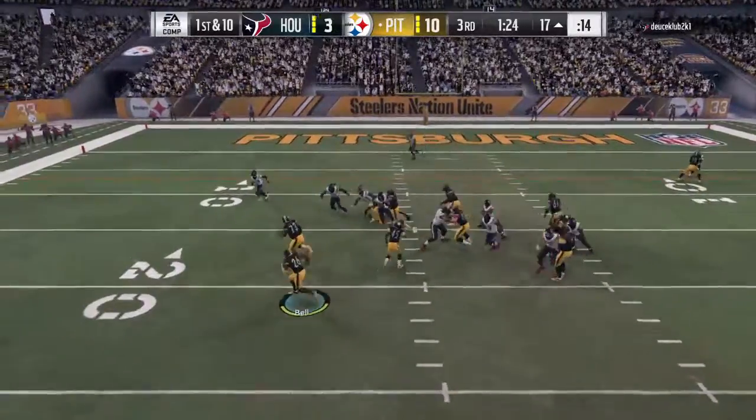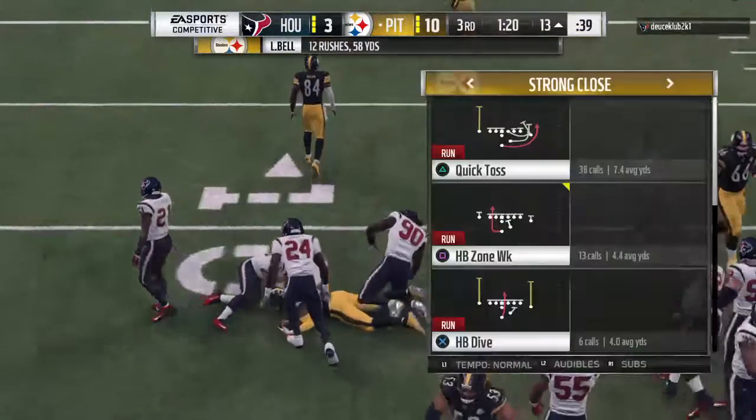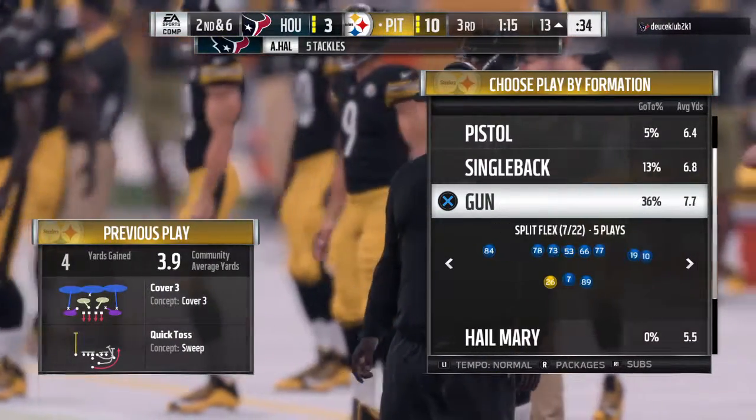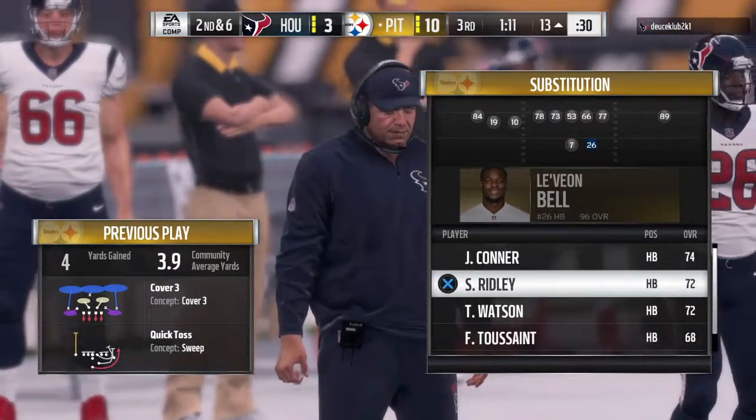Now they'll try to sweep with Bell. Able to fight for about 4 yards there to the 13. In my book, that's running the ball well, but with intelligence. How about him keeping the clock moving, staying in bounds? Yeah, even though it's the 3rd quarter, you're thinking ahead, aren't you?